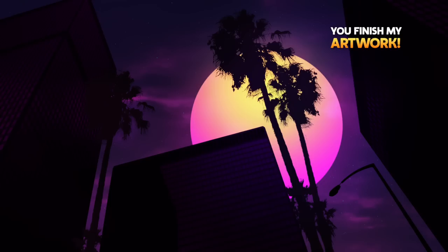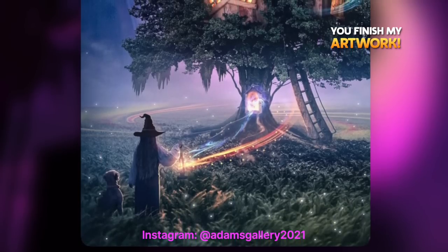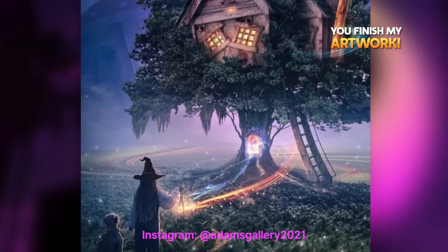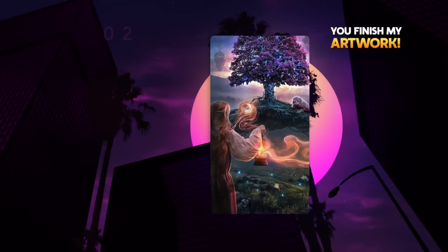Coming in 3rd is Adams Gallery 2021. An excellent all-round entry with bags of charm and whimsical magic. The treehouse in particular is skillfully crafted. Awesome job, Adam. And 2nd place goes to Mr.